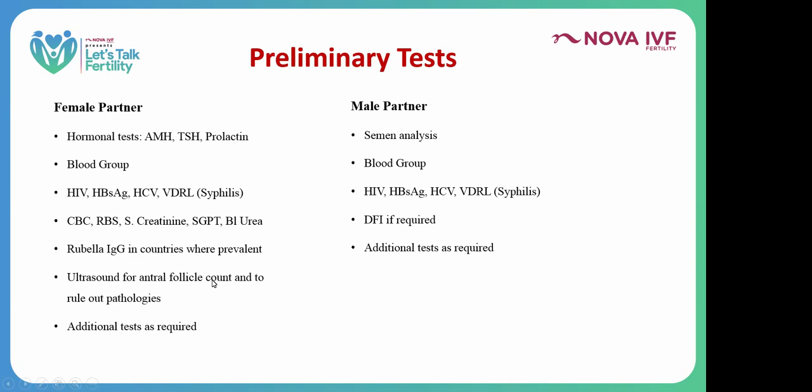Ultrasound for the antral follicle count, like I explained, that we check how many eggs can be seen on ultrasound. These are the tests that are mandatory. Additional tests are only as and when required. Like some people might require some advanced tests like a thalassemia or a karyotype, especially if there have been repeated miscarriages in the past, but those are not advised for everyone.